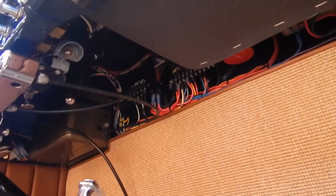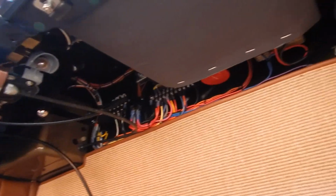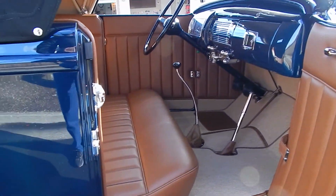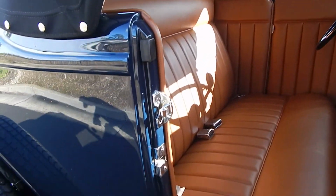Wiring is done very nice in this car. This is a very nice build. You can see the wiring underneath the dash here. The fit, it has an e-brake there. You can see the shifter. Door jamb to door jamb, very nice.